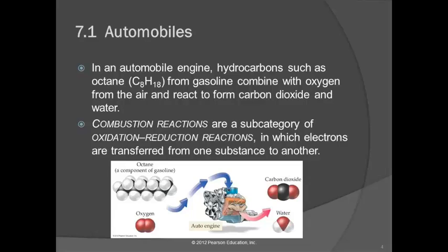There are chemical reactions happening in your car when you're driving it. Hydrocarbons in your gasoline, one of them is octane. There's a whole bunch of different compounds in your gasoline. Are burning, they're reacting with oxygen in the air. They're also forming carbon dioxide and water. And that generates a lot of energy, which causes your car to move. And those are called combustion reactions. That's a subcategory of oxidation reduction reactions, which we're going to talk about.